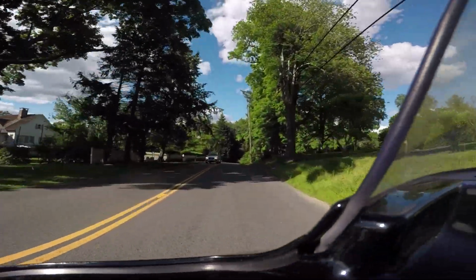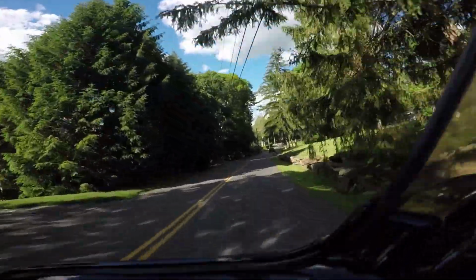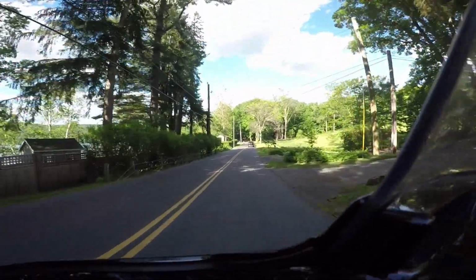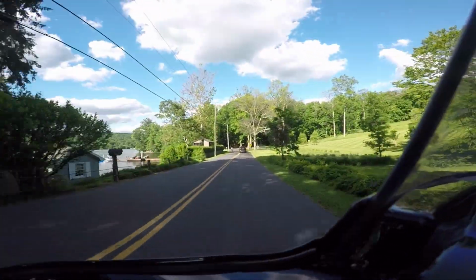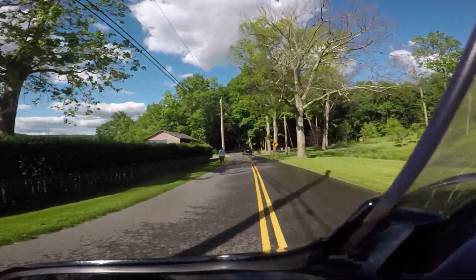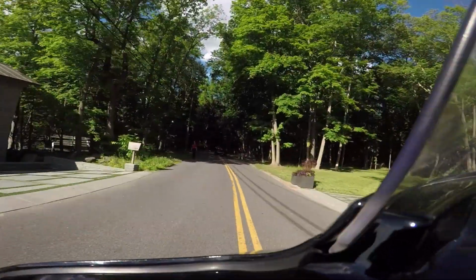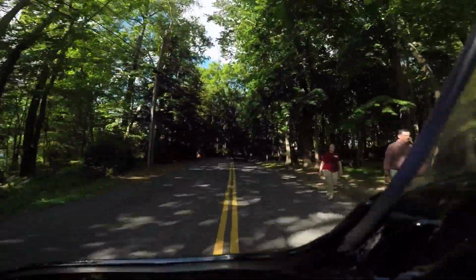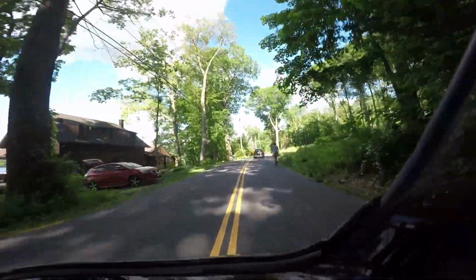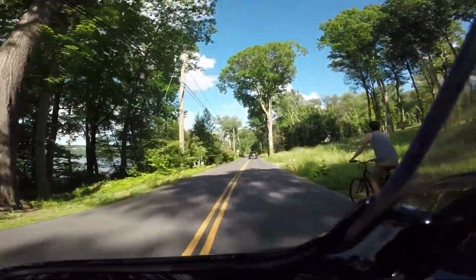Now we are starting to see some residential homes here, and like I said before, these are pretty expensive looking houses. And if I remember correctly, a little further down, we will run into some really awesome houses there. I'm wondering if some of these houses are second homes to some of these families up here.